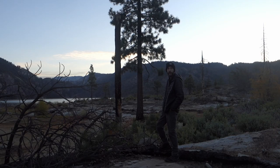Good morning. It's day 3 on Lake Eleanor here in Yosemite National Park. It's a beautiful sunrise. Today me and Cameron are going to chill for a little bit, probably just eat breakfast, and then get the hell out of here. It's a pretty long hike out, and we got to get out of here before 5 o'clock or the gates are closed. So that'll be fun.